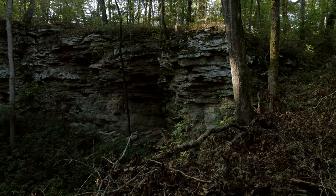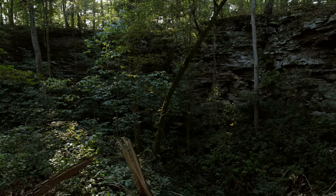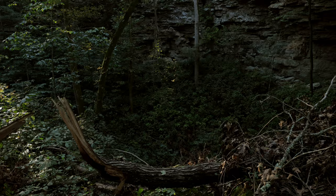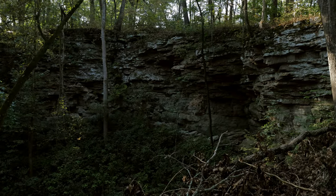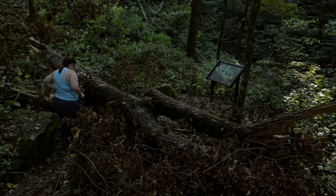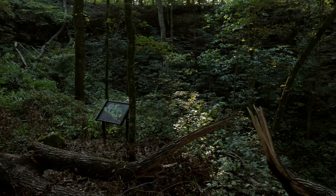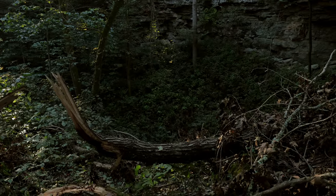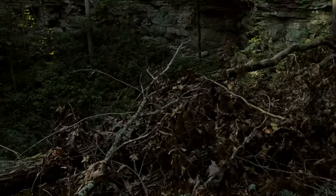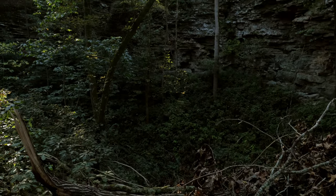Might be hard to capture with this lens, but along this trail there's a sinkhole. You see down in there, then the cliff. But a tree's fallen to get to the sign, but it's talking about life in a funnel and all the different plants going down into a sinkhole. Down in there is the sinkhole.